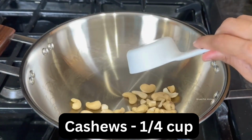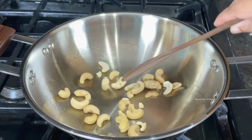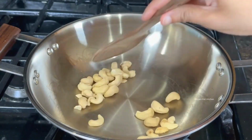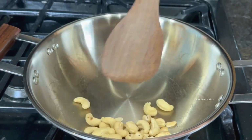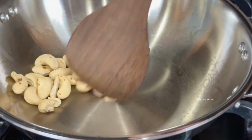Now I'm adding 1/4 cup of cashews. I love cashews, but we need to have this in moderation just like any other nuts. It can easily increase our calories. Cashews have copper and biotin, and guess what? This helps with hair growth too, as it supports collagen production. This is roasted now. I will transfer this to a plate.